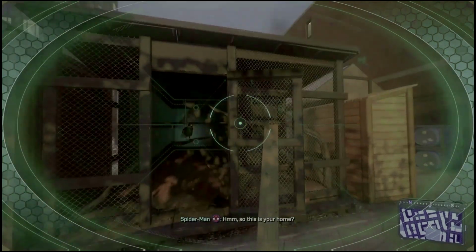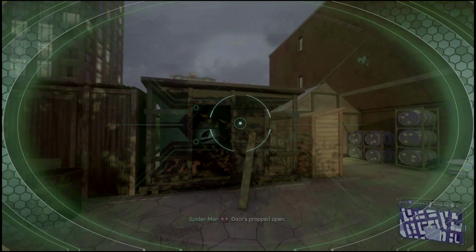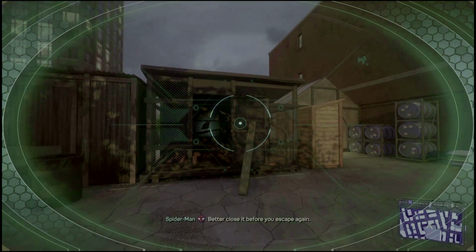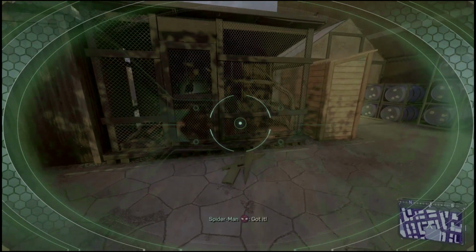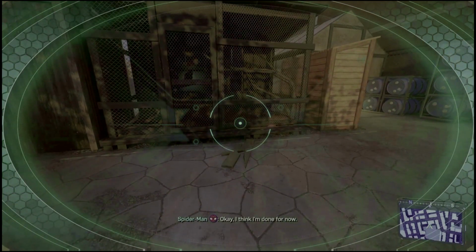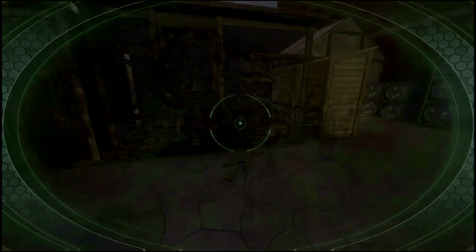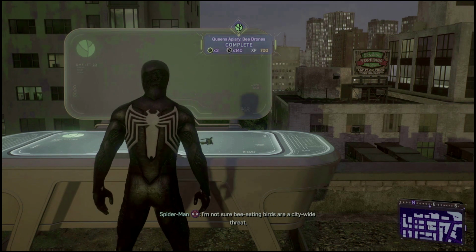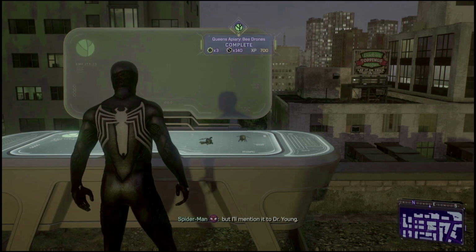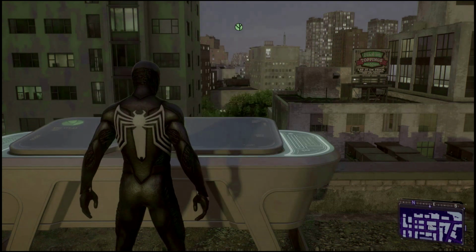So this is your home. You must have escaped from here and gone out for a snack. Door's propped open. Better close it before you escape again. Got it. Okay, I think I'm done for now. The drone will pilot its way back to home base in no time. I'm not sure bee-eating birds are a citywide threat, but I'll mention it to Dr. Young. We should definitely program the drones to look for outliers like that.